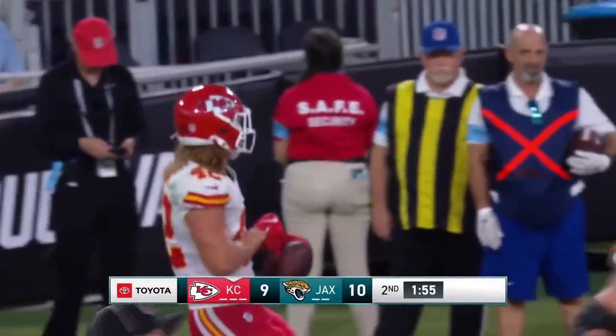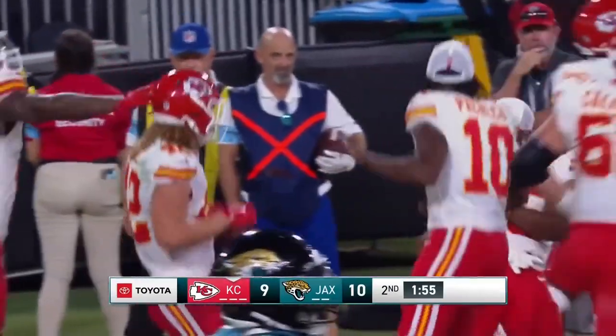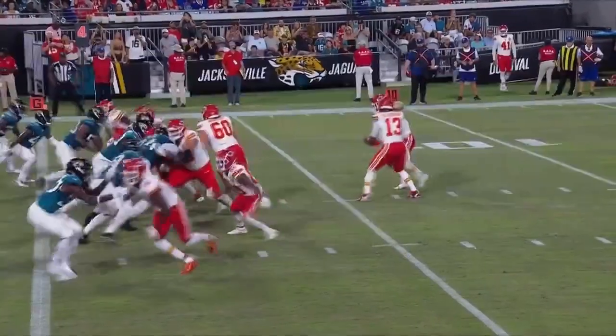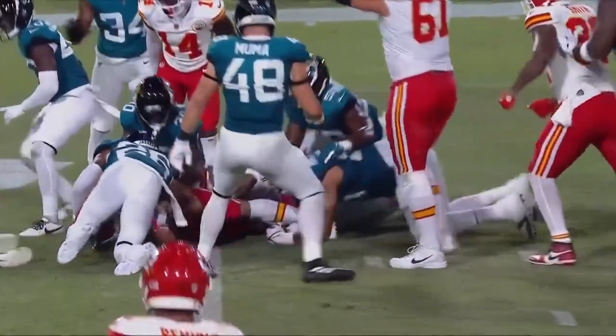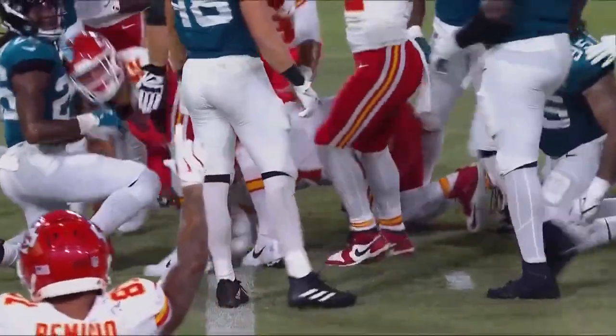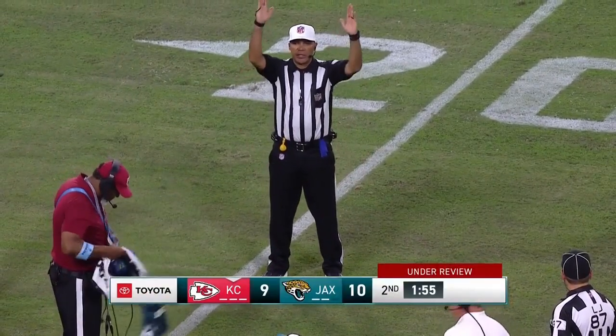The first 4 Kansas City drives totaled 17 plays. That one was... The ruling on the field stands. Touchdown.